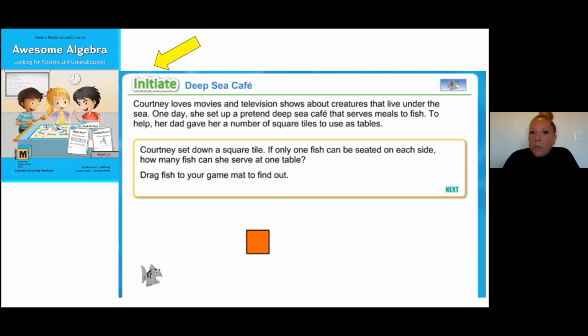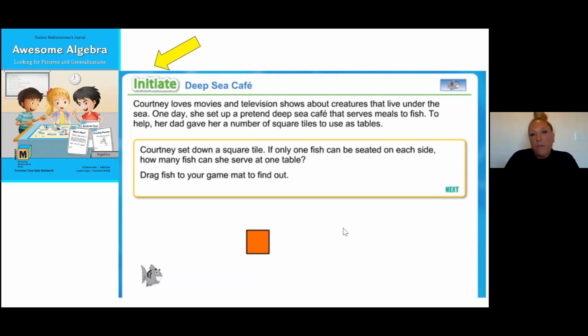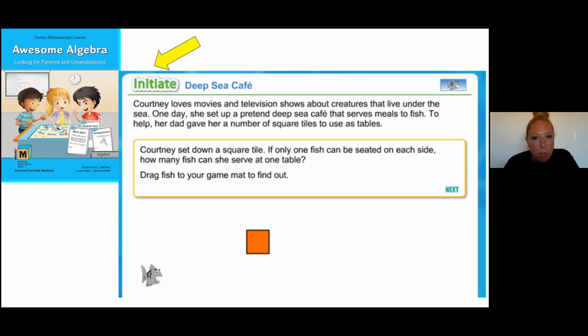So we have some square tiles and some fish that want to be seated at each one. This is a good opportunity for you as a teacher to share your screen in your Zoom session or whatever platform you use, and to ask some whole group questions and to start exploring this skill of finding patterns.